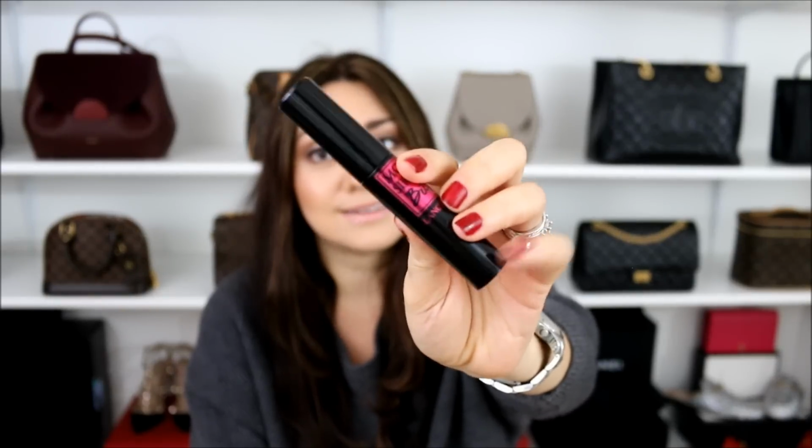If you wanna try out a new mascara that doesn't get clumps and just elongates your lashes to the point where it looks like they're fake lashes, yeah, this is awesome. So the Lancome Big Mascara. So a huge thank you to you guys for recommending me that mascara.